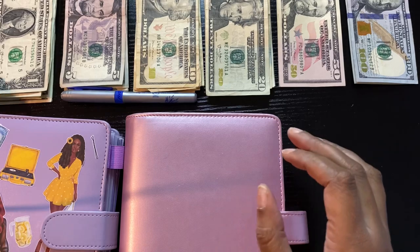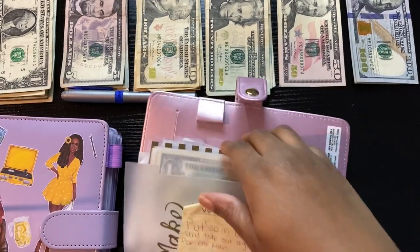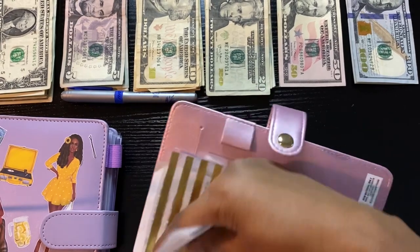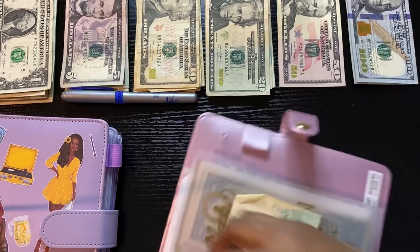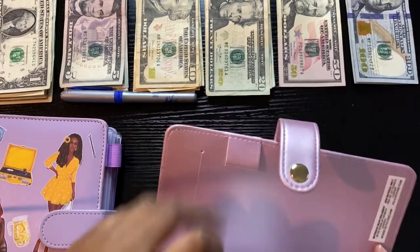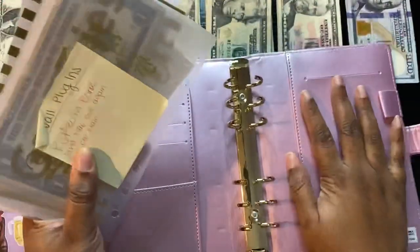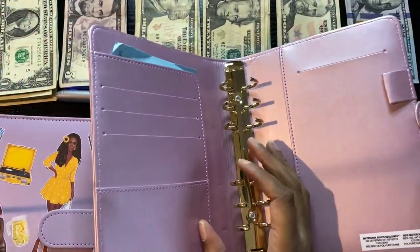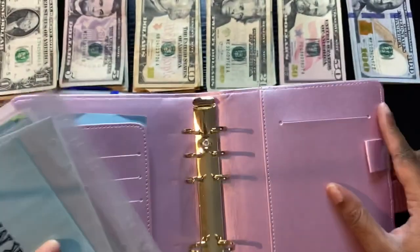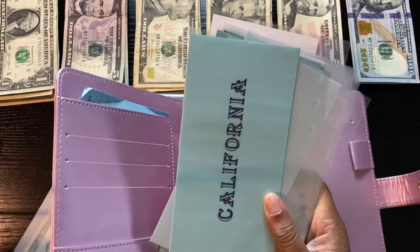OMG. So, starting with my cash envelopes, we're going to go ahead and actually take all of this out. Hold on. Oh, fudge. Those ones aren't cut. All right. So all of this is coming out, right? All right. We're going to set this aside for a second. The reason why all of them are coming out is because I made some new cash envelopes, y'all. I got new releases, finally. Let me move some stuff out the way.